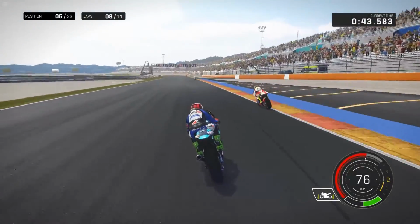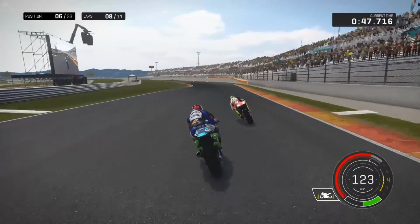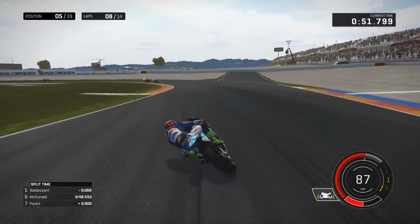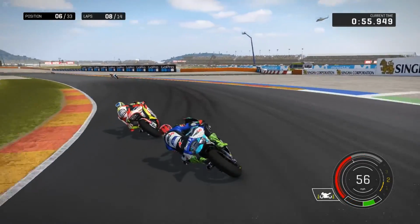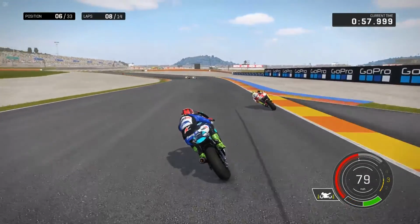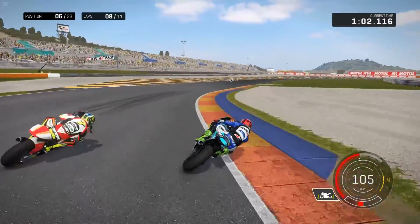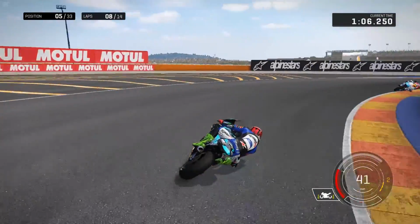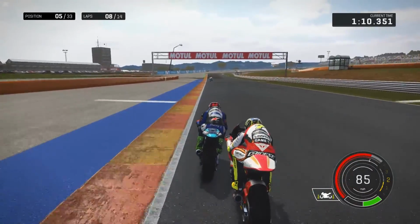Normally very strong, nice and smooth on the power. Got some slipstream now. Will the home fans be seeing a good move into the left-hander? Oh, they will. But he gets it down to first gear, gets the back end out, allows Baldassari back through. But we know how strong McDonald is into the right-handers, and just easily down the inside of Baldassari, but he gets into the dirt in the second right. That allows Baldassari back through.